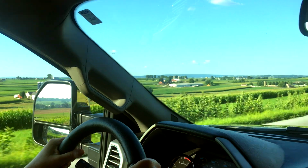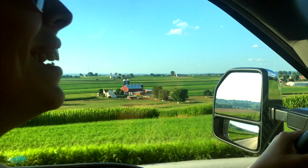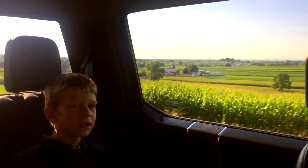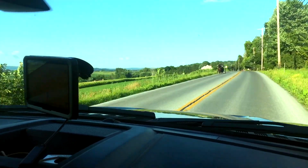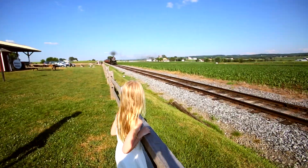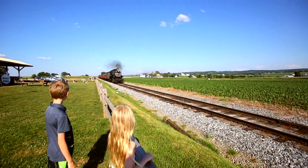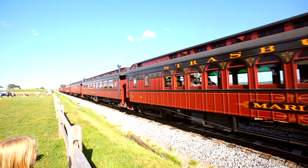We took some time to go to Lancaster and learn a little bit more about the Amish. Isn't that so pretty? That corn right there. Here's a buggy. We had a wonderful guide.